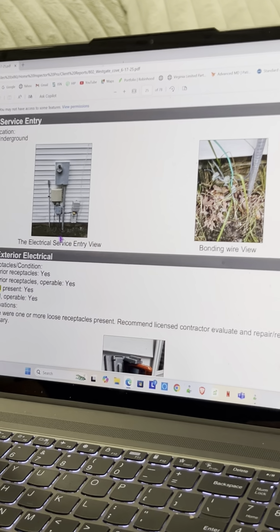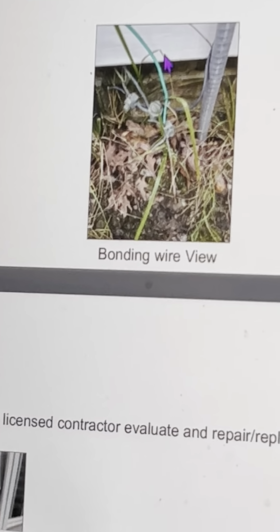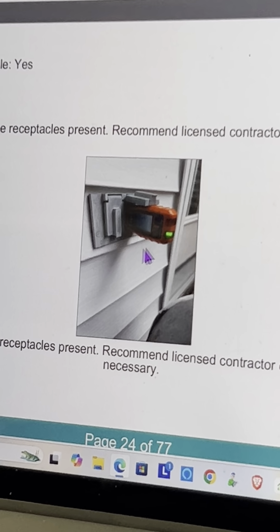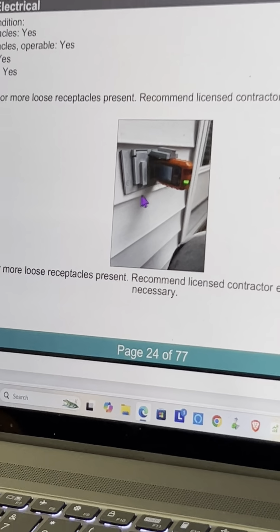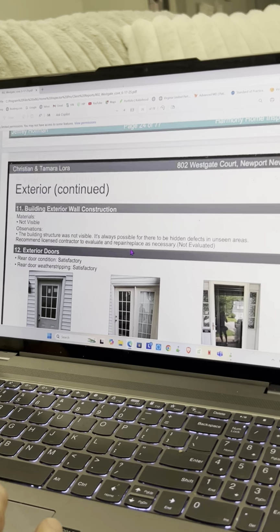So here's your service entry view. It's underground. Here's your bonding or grounding wire view right underneath it. Here's your rear exterior outlet. It resets inside the garage. The outlet is loose. It's only loose when I found it. It needs to be tightened up, but it is wired correctly.